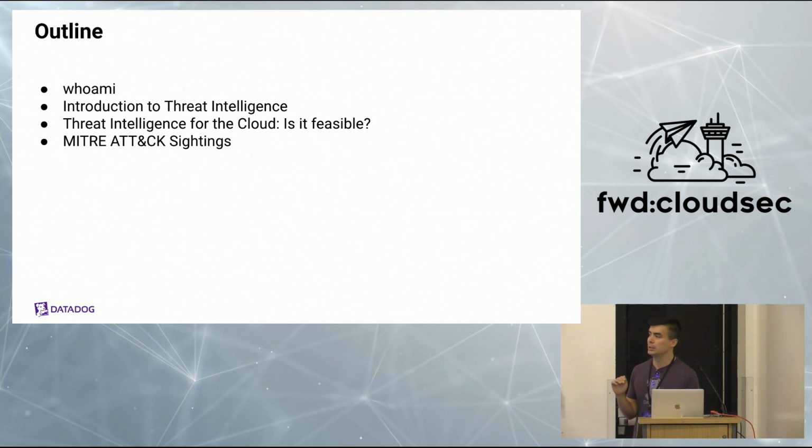Here's the basic outline, and my hope today is that by the end, you can approach how you do reporting, blog posts, and incident reports with just a little bit more rigor, and if you can leave with just that, I'm going to be very, very happy.